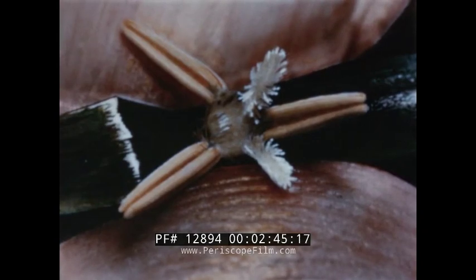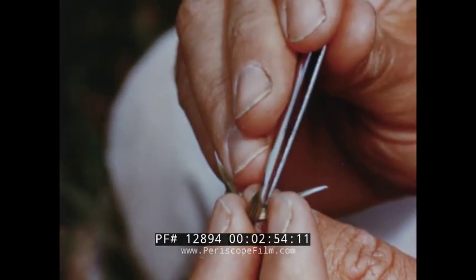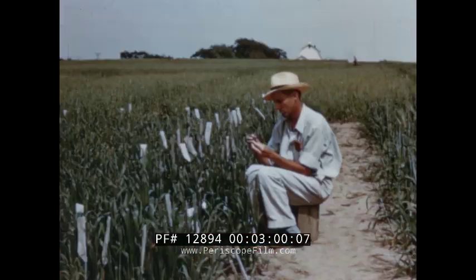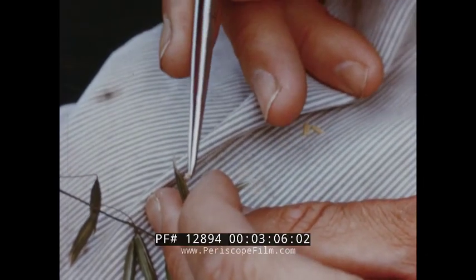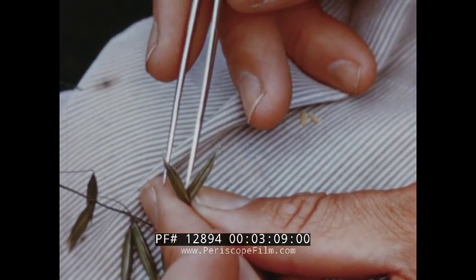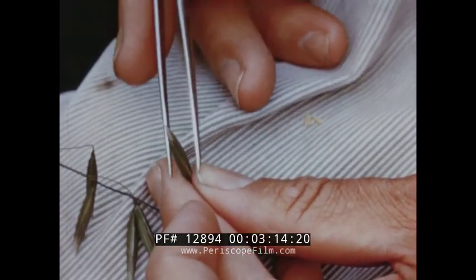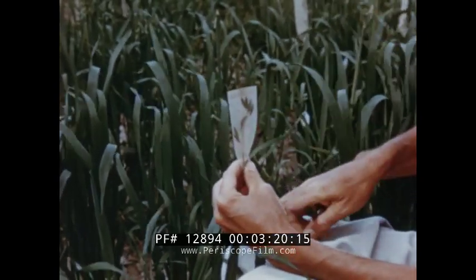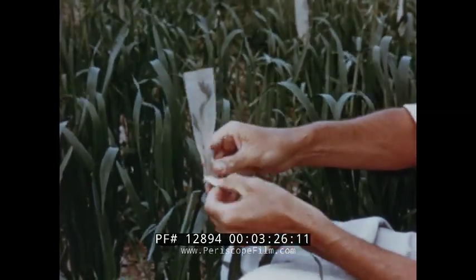Opening the grain flower, he finds the 3 yellow anthers ready to burst and shed their pollen. Carefully, with a pair of tweezers, he removes these to prevent self-pollination. Then he inserts pollen taken from the flower of the other parent strain, bringing about cross-fertilization. A transparent bag is used to protect the crossed flower, and a tag is attached to identify the seed when it's ready for harvest.